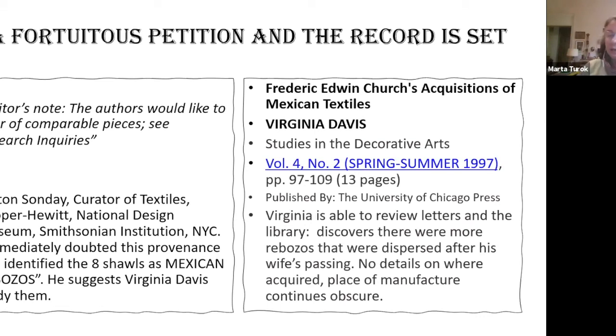No idea, no details of where they were bought or place of manufacture, which is a constant problem for all of us studying old Rebozo making, and the provenance is extremely difficult. So what we have is a fraction of what they actually bought.